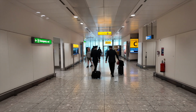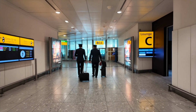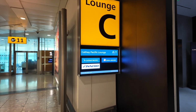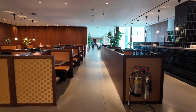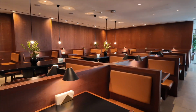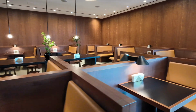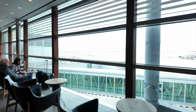I'm lucky enough to be flying business class today, which affords me lounge access. Finnair uses Lounge C at Terminal 3, the Cathay Pacific Lounge, which is shared between Cathay Pacific and Finnair as well as China Airlines. This lounge has ample seating for groups of passengers and individuals alike, and features a floor-to-ceiling window overlooking Ramp Romeo, which is sandwiched between Pier 6 and 7 at Terminal 3. This view is somewhat restricted, but doesn't fail to please.